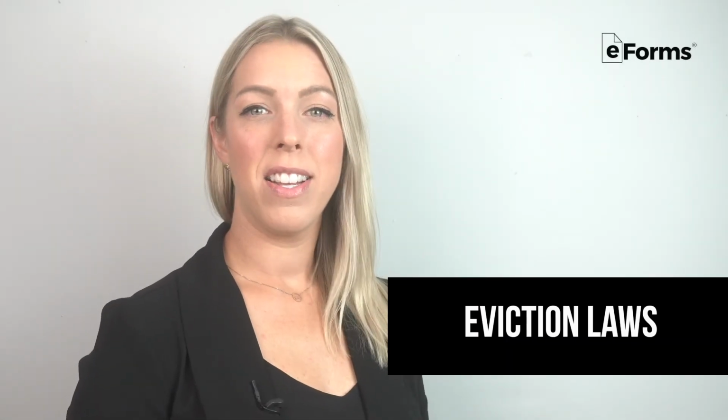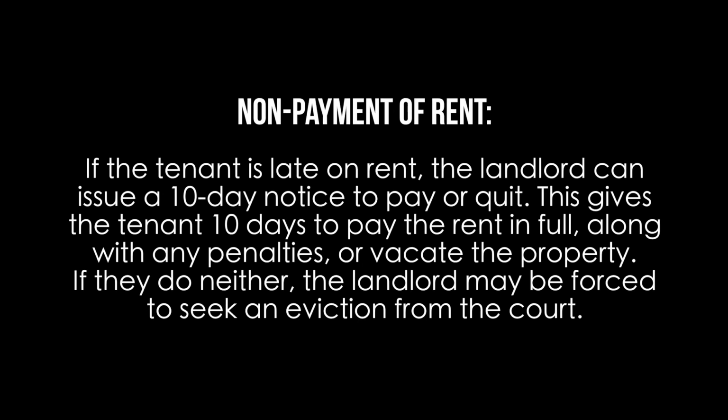Eviction laws. There are 3 legally accepted causes for eviction in Pennsylvania. Non-payment of rent. If the tenant is late on rent, the landlord can issue a 10-day notice to pay or quit. This gives the tenant 10 days to pay the rent in full, along with any penalties, or vacate the property. If they do neither, the landlord may be forced to seek an eviction from the court.